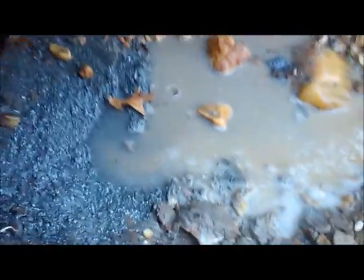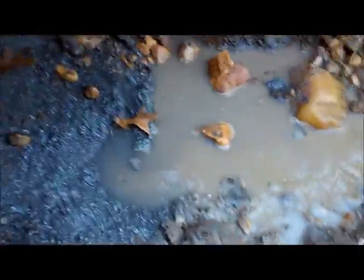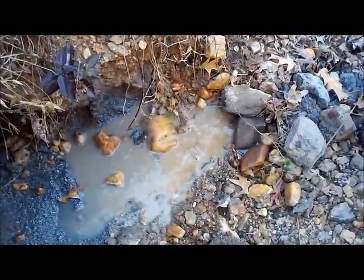Here, somebody went into the bank. You're only supposed to go from here to here. That's it. So the water would have naturally run in here. Somebody dug up in there. So I've dug right in here.